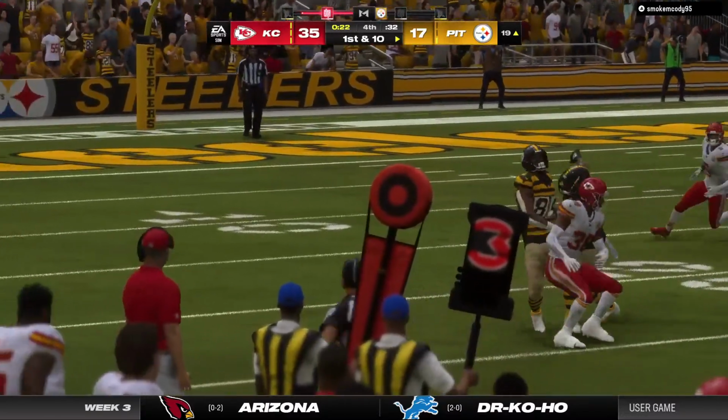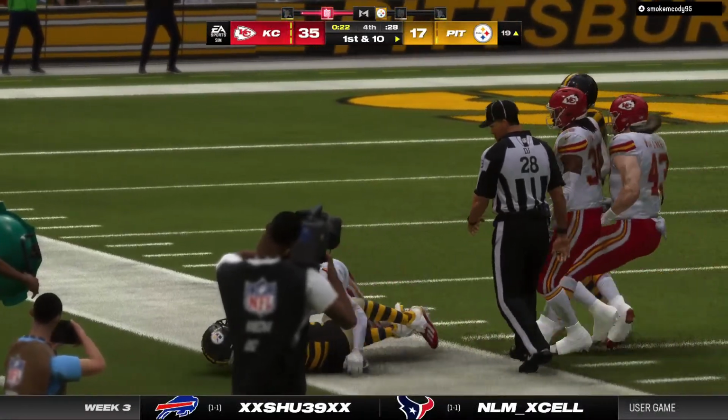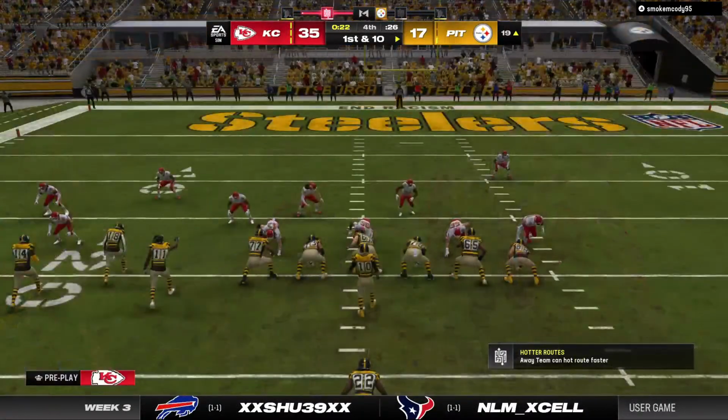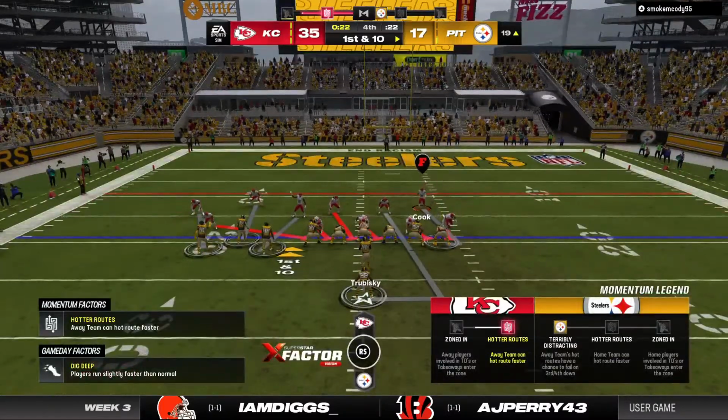Despite the score, despite the deficit, no quitting this guy. He's running angry, running through arm tackles. He wants to change what that scoreboard is saying. All runs on this drive so far. It's 1st and 10.